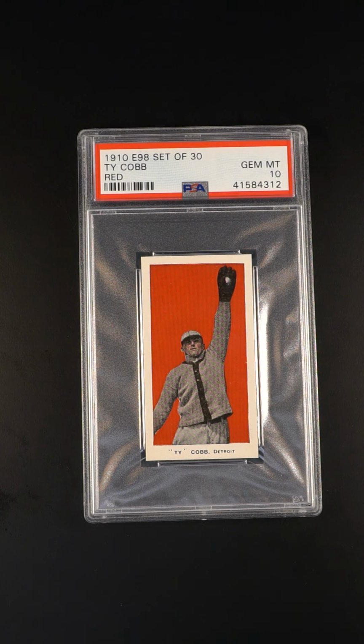Words have a hard time putting into perspective the quality of a card of this magnitude and what it represents to the pre-war era. This is just a mind-blowing card, which comes from the somewhat recently surfaced Black Swamp find from a few years back. All of the cards from that find are from the E98, the set of 30.